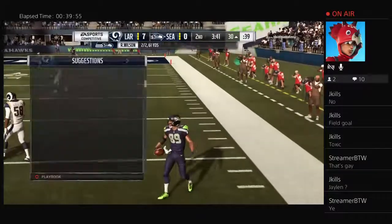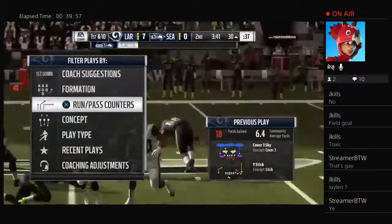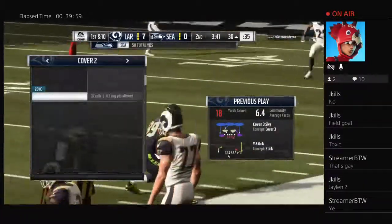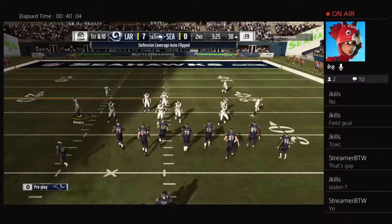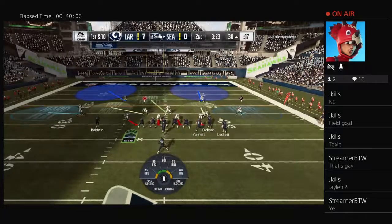Oh, Doug Baldwin. He is good. Gets this to the 30-yard line before crossing over out of bounds. Baldwin's first catch is going to be good enough for a first down. First and 10 now from the 30.